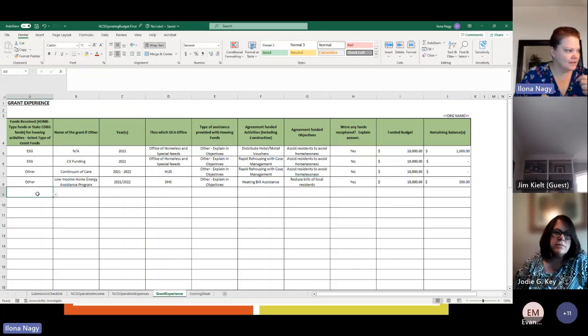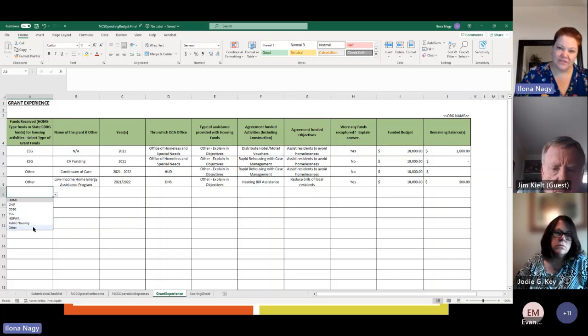These do have drop downs. So here's a logistics thing too. We have HOME, CHIP, CDBG, ESG, and HOPWA. Those are housing type grants. If you have other grants that are relevant to this, be sure to select other and then fill in this blank here about what it is.